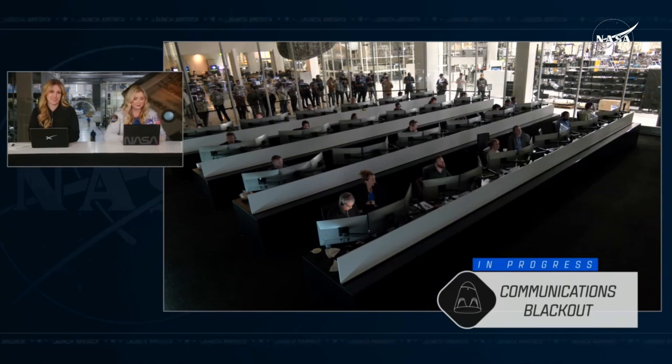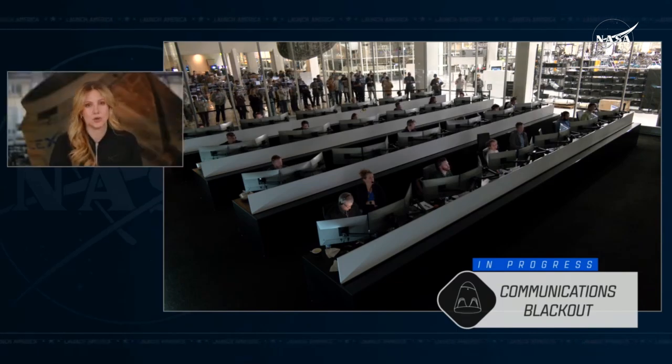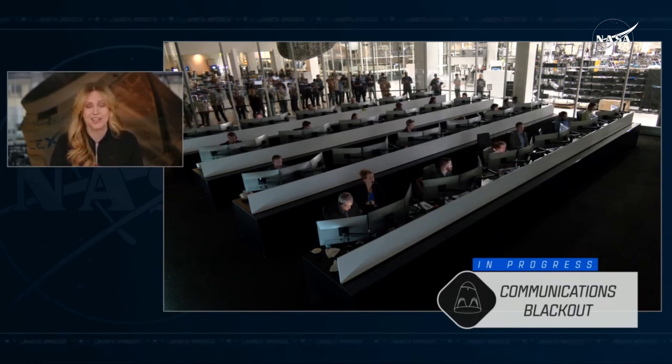Very exciting stuff. Now, at this point, we have entered the communications blackout period for the Dragon spacecraft. This lasts approximately 7 minutes due to plasma formation around the spacecraft itself. During this time, no vehicle telemetry is received by mission control or the recovery team, and no external commanding of the vehicle or voice communication is possible. But as a reminder, Dragon is designed to fly itself.